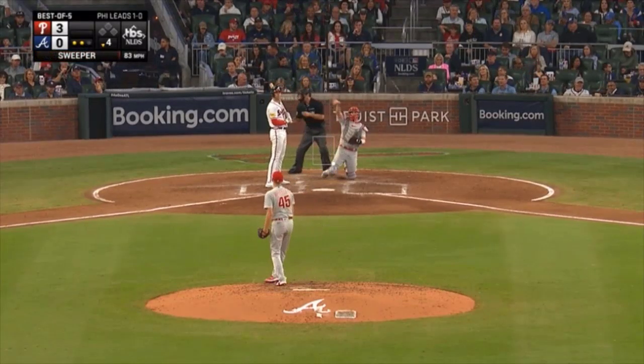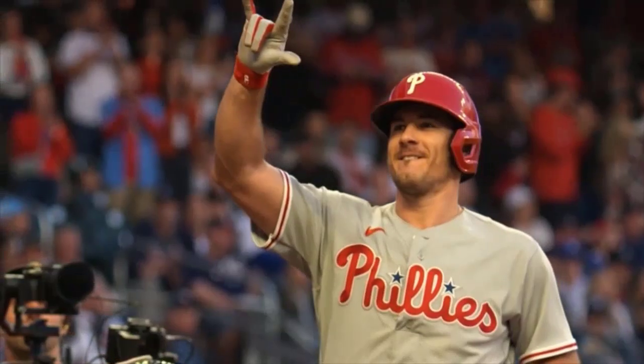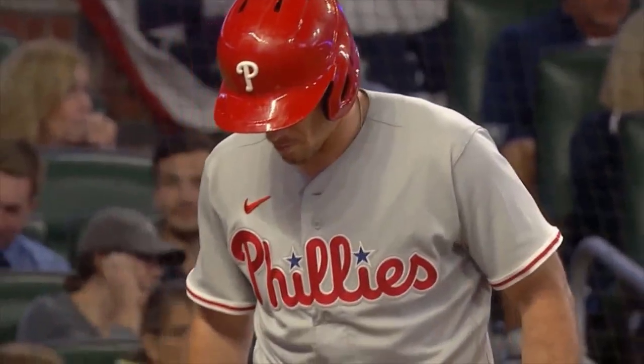Got a little ground ball to short. Routine. And Matt Olson. And that's a Bohm. 1-2-3 inning. Game 2 of this National League Division Series.